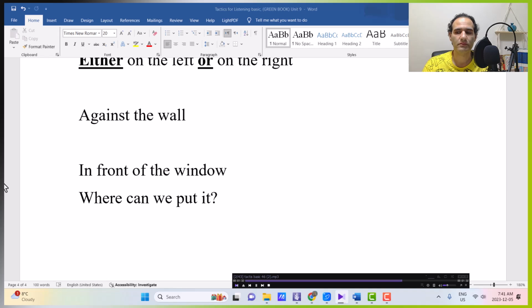7. Where is a good place for the TV? How about in the far left corner? To the left of the window? Yeah, that sounds good. I'll put it there. How does it look?